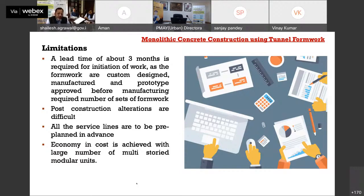Okay, so if you require 2 or 3 sets, take one more set extra, because in case anything goes wrong, you can always make use of that formwork. Another thing is that because it's a pakka monolithic concrete construction, service lines, everything is put beforehand, and then concreting is done.